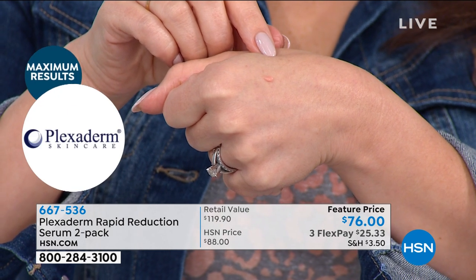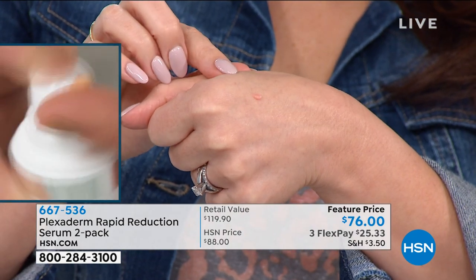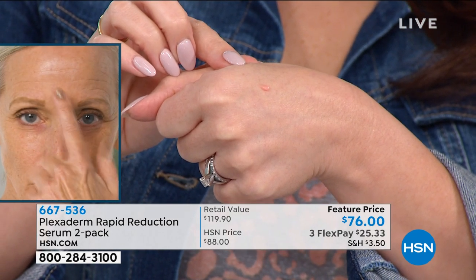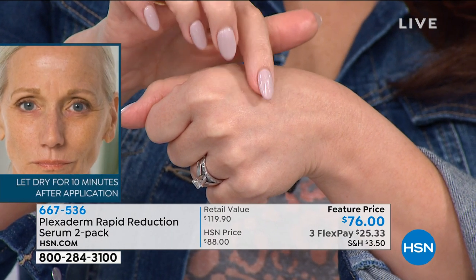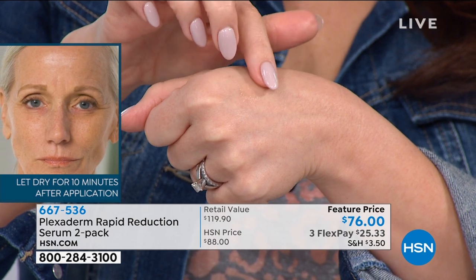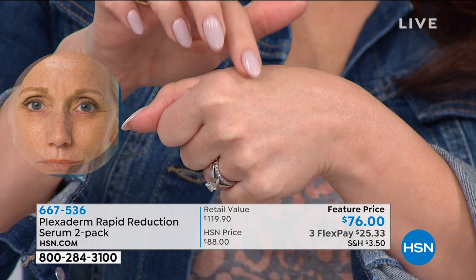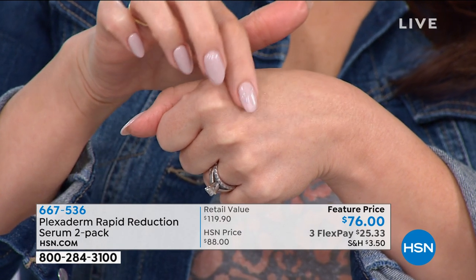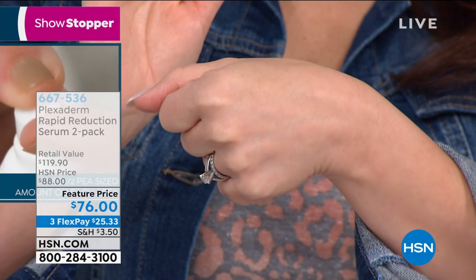Either way, you start with clean and dry skin, and then you apply Plexiderm on top of that. You use small amounts. Just pat it on those areas like we're seeing on that model, in between the brows, on your forehead lines, underneath your eyes, or maybe for you, it's crow's feet. Your nose to mouth lines are those marionette lines, the parenthesis lines that we have around our mouth. If you're using it on multiple places around your face, that's fine.